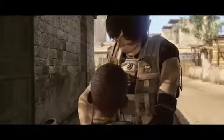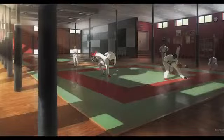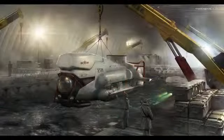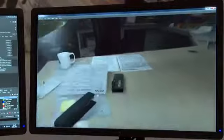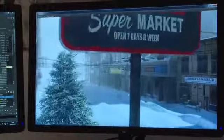The highlight of Beyond was to go through an epic journey with Jodie, spanning 80 different set pieces. It's slightly different from Heavy Rain. We have a much larger palette of scenes and environments. It could be a Navajo desert, tiny rooms, huge complexes. We are talking about small rooms with a huge level of detail, and also open world environments where we need to maintain the same level of detail.